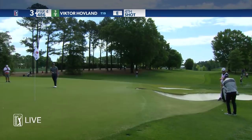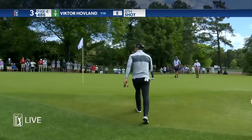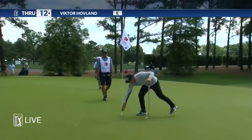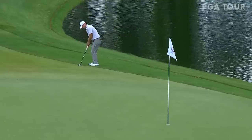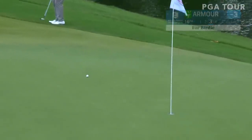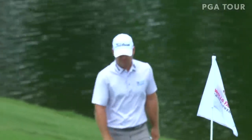Here's Hovland now back up to the green at three. Wow. A lot of ways to write down a four. Yeah, the one thing I would say about Viktor Hovland, he doesn't let mistakes bother him. Yes, it's always a scary hole location, front left. Lake left. Oh, get up and go. Oh, what lake. That's a nice bonus. A little bit of a break.